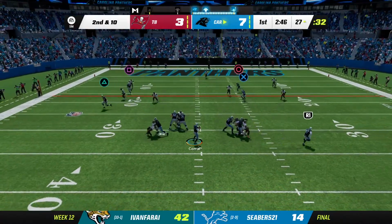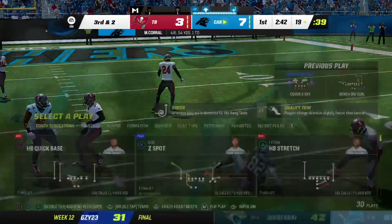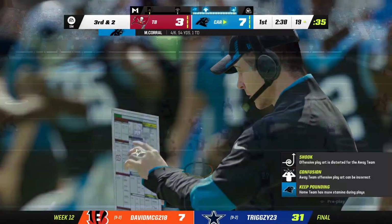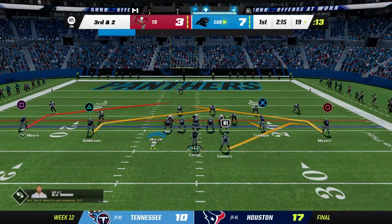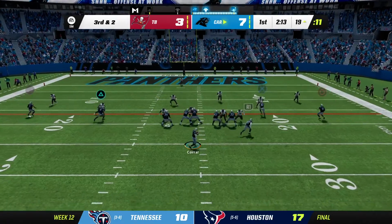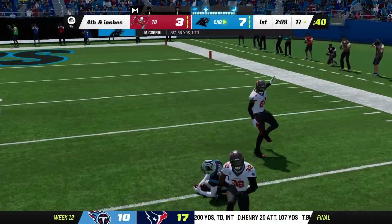Corral to throw once again. Over the middle, complete into the hands of Trimble. And they're going to get this down inside the 20. Trying to keep the drive going here. This is play number 7 on 3rd and 2. That's swung out wide to Sanders.